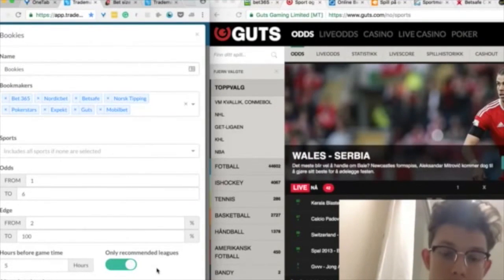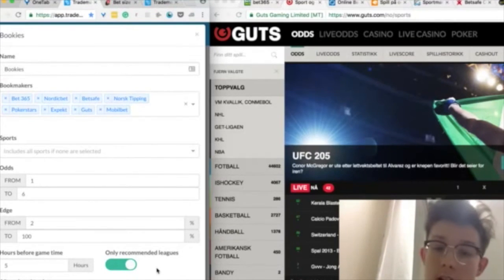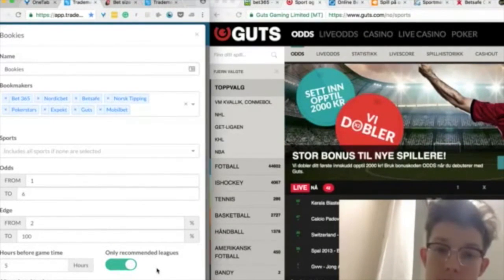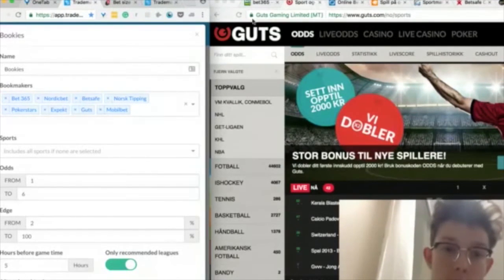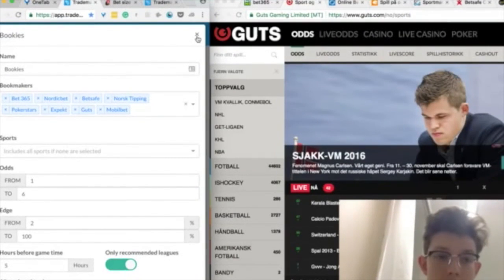Also, I don't want to put it on the really low edges, the ones below 2%, because if you place the bets like 5 hours before the game, as I'm open to on this preset, then if you only place on 2% edges, it might swing out of your favor before the game starts, and then you won't beat the closing line. So it's to ensure that I don't do that.